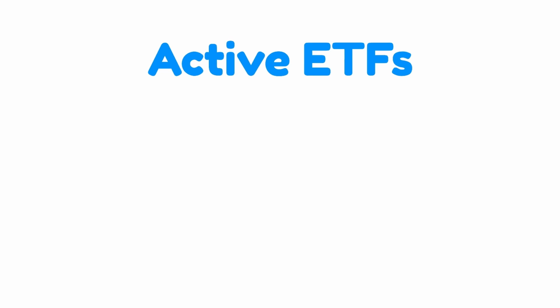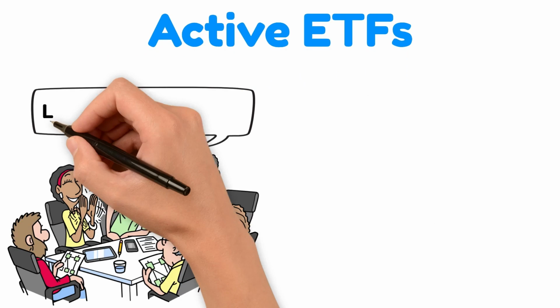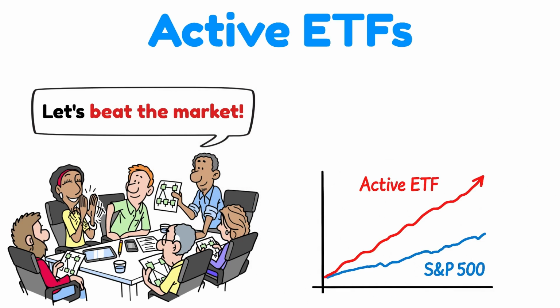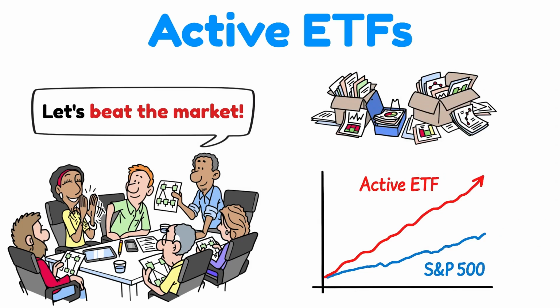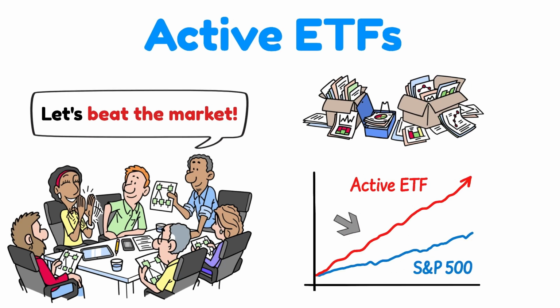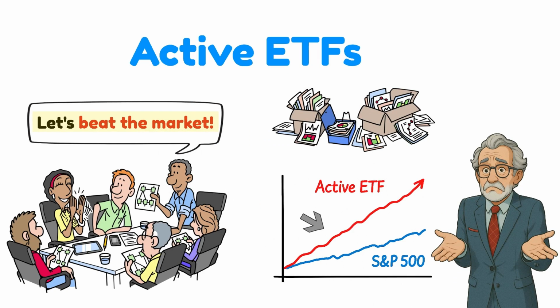Now, unlike passive ETFs that simply follow an index, active ETFs are run by professional fund managers who try to beat the market. That means they're actively choosing which investments to include in the fund based on research, forecasts, and strategy, hoping to get better results than just tracking an index. That might sound great. After all, who wouldn't want to beat the market? But in reality, it's not as easy as it sounds.